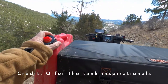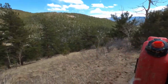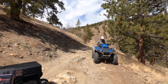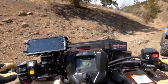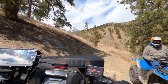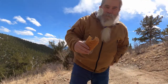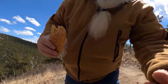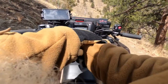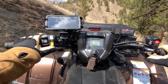I bet my rack or my mounts for the gas tanks when I flipped it. Bear Claw. Hello, Honda.